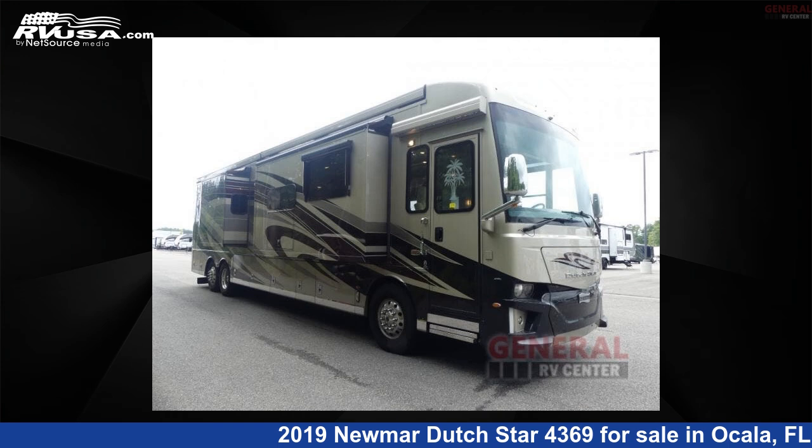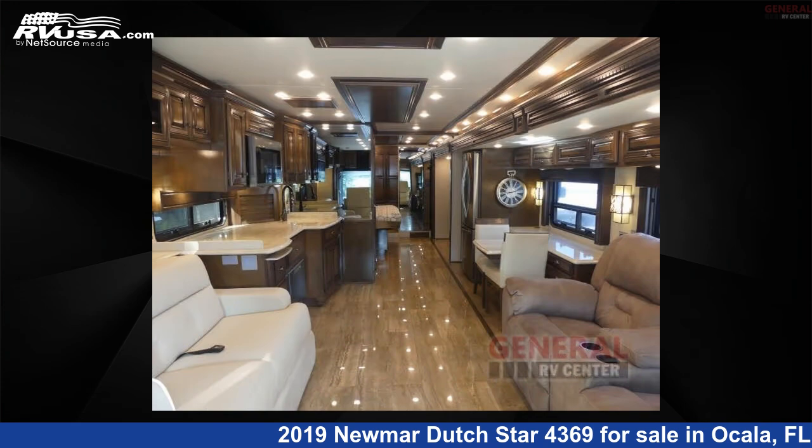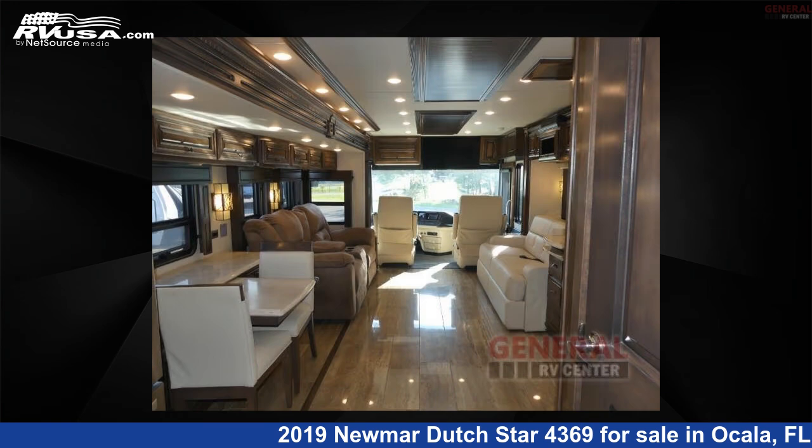This 2019 Newmar Dutch Star 4369 is a Class A RV. It is located in Ocala, FL 34473 and is offered for sale by General RV Center.